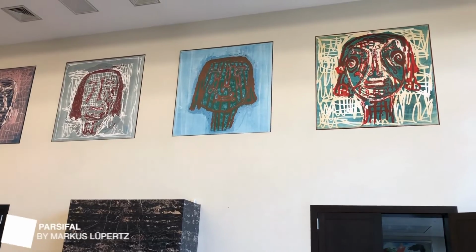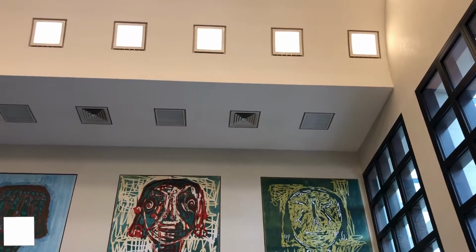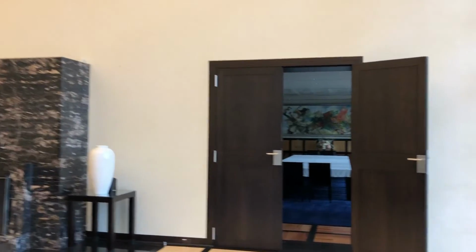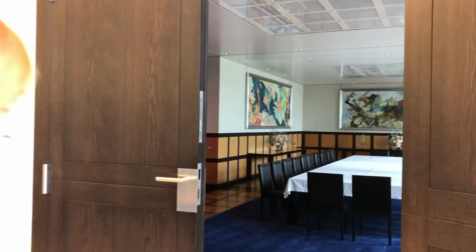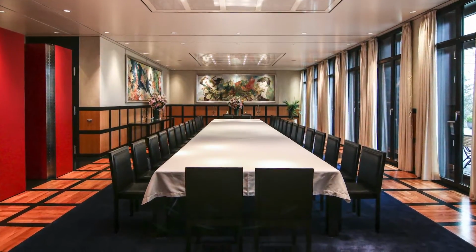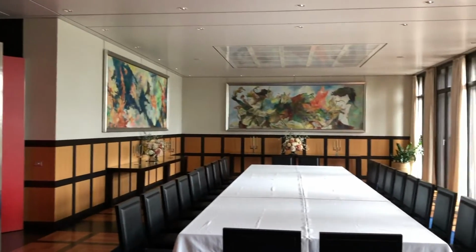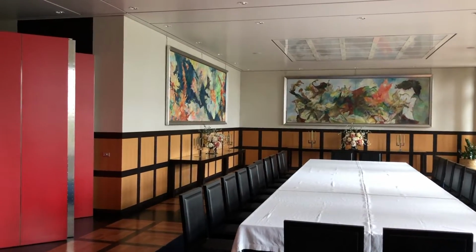This is called the Parseval sequel. It's by a famous German artist called Lüpertz. And it was selected by the artist to fit entirely into the art of the residence, that is the art of the architecture. You can see that the architect was enamored with squares. You see squares everywhere. Here you've got the living room, where I can place actually up to 100 people.